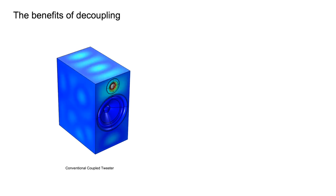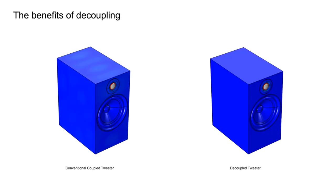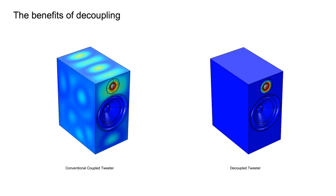We also have decoupling. So this is a conventional coupled or rigidly mounted tweeter. And as you can see, as it's generating energy into the structure, you can see some of that energy moving in through the cabinet and some of that being wasted in radiating the structure. In a decoupled assembly, you can see you don't get any of that. And as a result, much more of the energy of the cone is going forward into the room. And the end of that is that we get a more open and spacious sound.